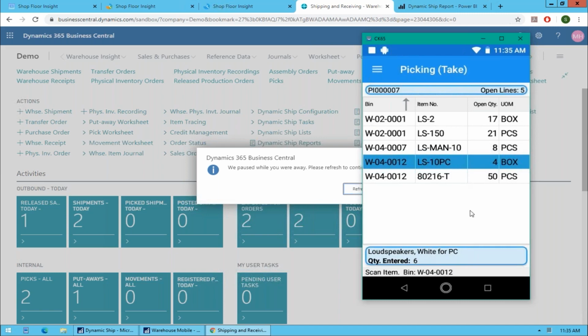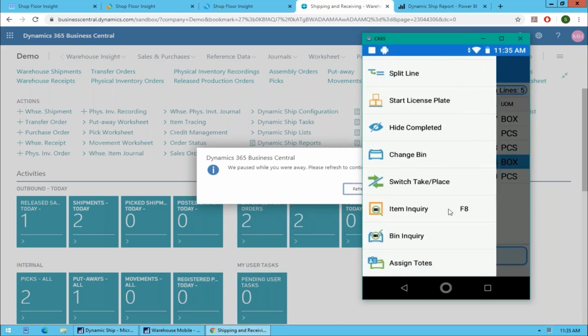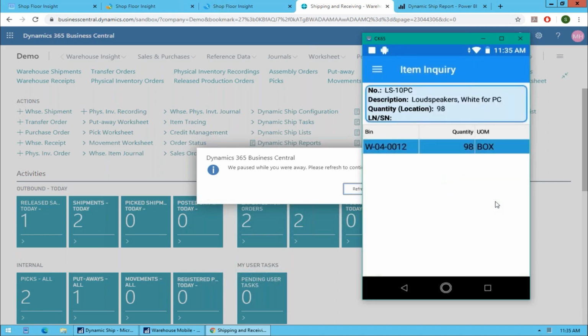One is on my keypad, I've got it set up as a hotkey, or I can hit the menu here. And if you notice on the menu, I've got this item inquiry and it's F8. So again, if I just hit F8 on my physical keypad, it would execute this menu item. You can set hotkeys on all of these menu items if you like, so you never really have to touch the screen. But I'm just going to go in here, hit item inquiry. And what it does is it drills down to that particular item and gives me all the details about it.